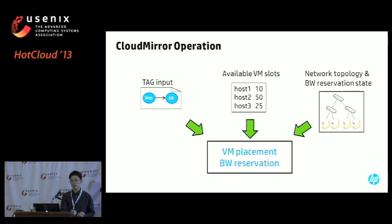So far, we looked at the TAG model as a network application abstraction model. Now let's move on to the virtual machine placement algorithm. Our algorithm takes three inputs: the TAG as a description of the new tenant we want to deploy, the available virtual machine slots, and the network topology along with the amount of bandwidth reserved on the physical links for the existing tenants. The algorithm computes the optimal VM placement and also the amount of bandwidth we need to reserve for the new tenant.